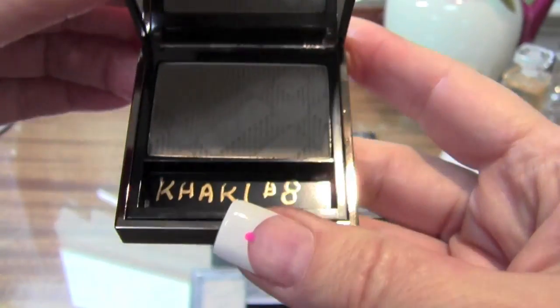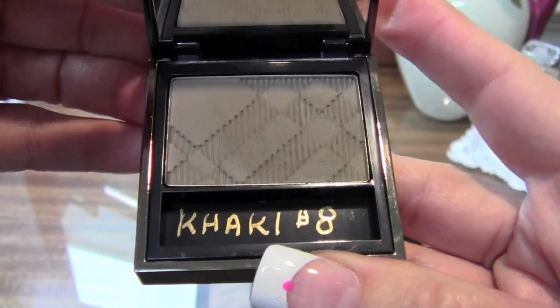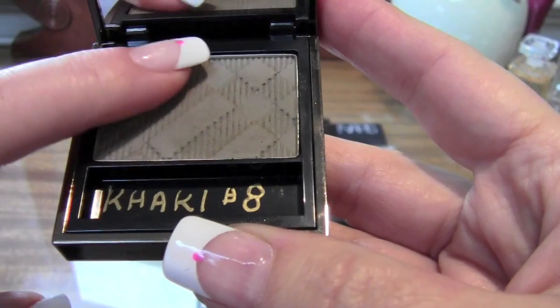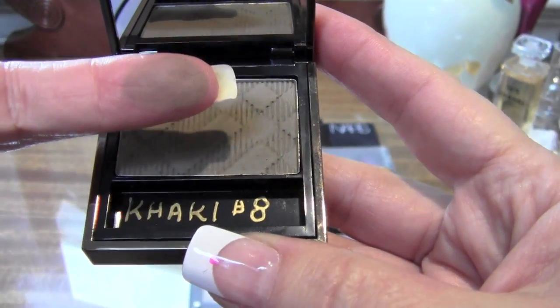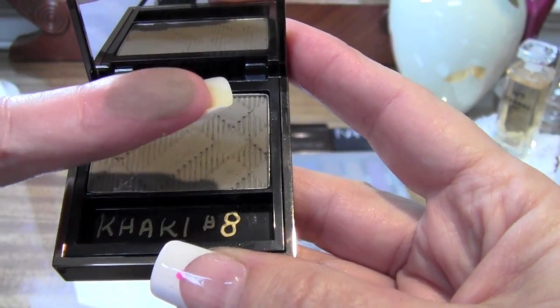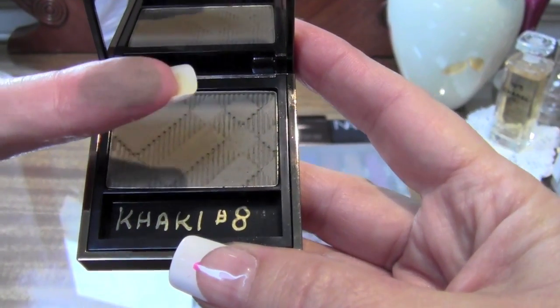This is in the color of Khaki 08. This is a gorgeous brown green, which of course is what khaki is. Absolutely magnificent shadow. They do some of the most luxurious shadows ever. I can't believe that I only have one. I know there's another brown color that's been going around on YouTube that people have been talking about that I definitely have to check out, but these are a dream to work with.